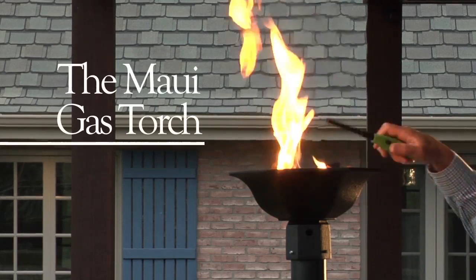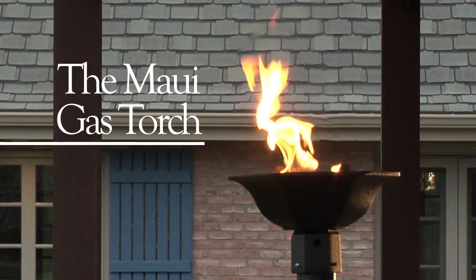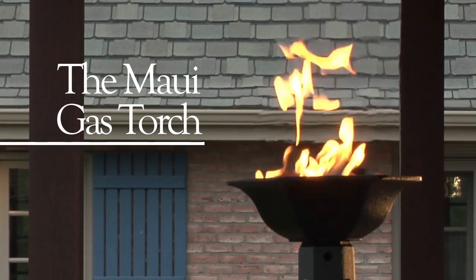These torches are lit manually and are not intended to remain on 24 hours a day, but rather to create a romantic, dramatic ambiance to your outdoor entertainment area only while you're using it.